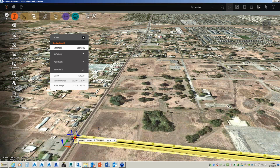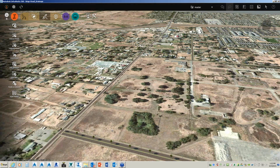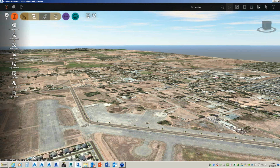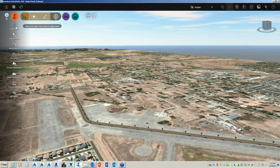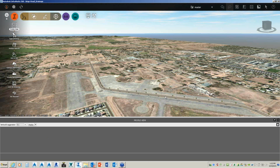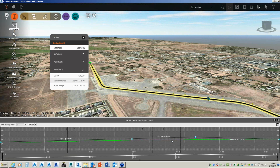We'll just come right out of that. Then we'll come here, and we'll just go into my profile to modify. So now if I select profile view, really quick information. So I'll pick on this. So I'll pick on my design road, and it gives me my actual profile.